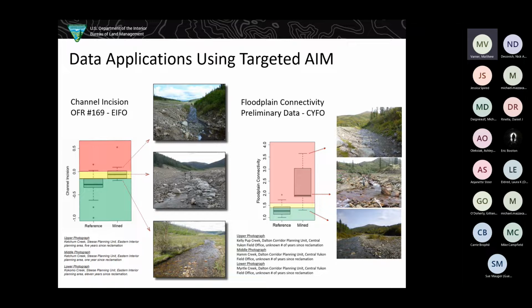And on this left side, what you see is data from our Eastern Interior Field Office showing box plots that describe reference condition as well as conditions from a variety of mine sites within that field office that have been reclaimed. And so the takeaway is that the mine sites tended to have a moderate to major departure from reference conditions. So in other words, they tended to be incised and disconnected from their floodplain.